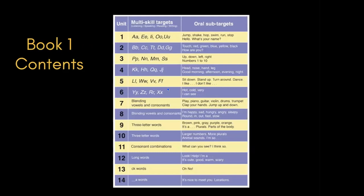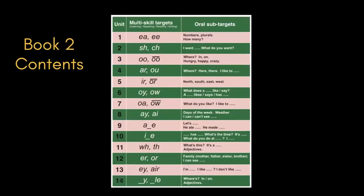So there are two books. This is an example of the first book. It focuses on the simple vowels and the consonants. It starts with the vowels and then moves through the consonants, and then combining vowels and consonants, and then consonant-vowel. It builds the children's ability to read and pronounce sounds from letters through to words, and then the words become more and more difficult gradually. But the first book doesn't go very far. It's basically still using the basic vowel sounds, and it's not until the second book that other combinations are used.